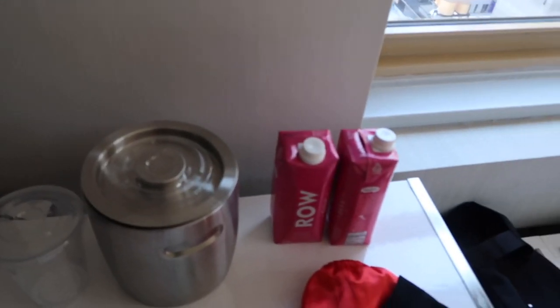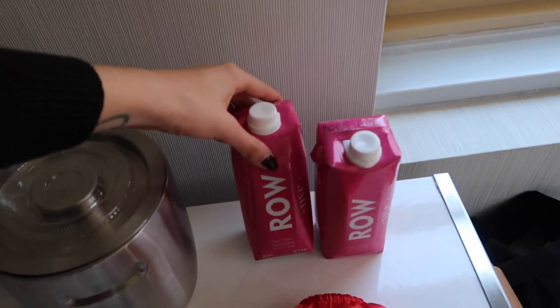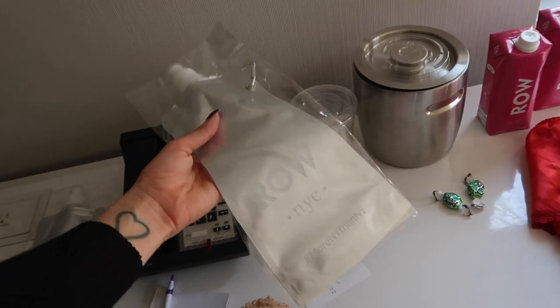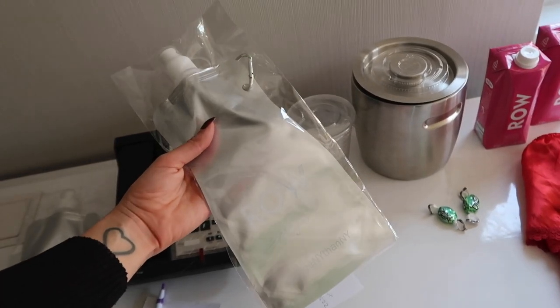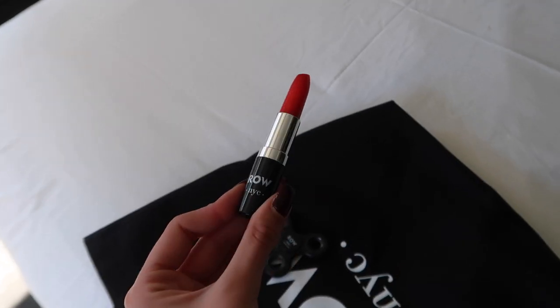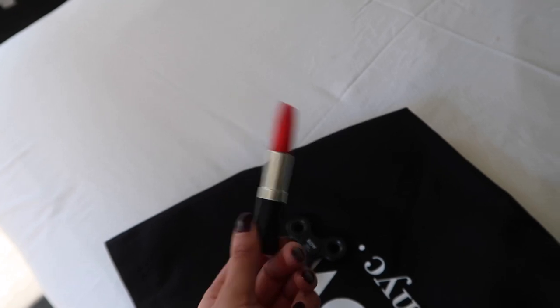Really beautiful and has a lot of space. Just look at all the stuff they have here as souvenirs. Here are these waters for us, so cute. And these ones if you want to bring some water with you. And here they left us a bag with some stuff and information. This pen that has like a lipstick shape is so cute.